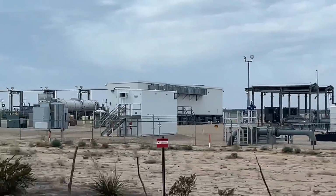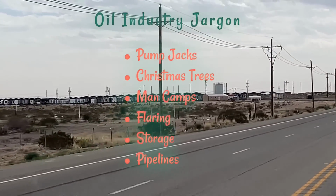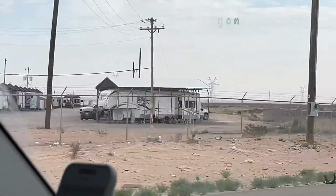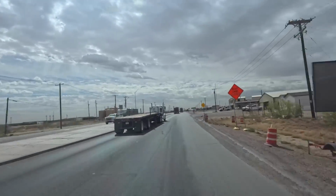As you drive through this enormous region, you'll see pump jacks, Christmas trees, man camps, flaring, storage, pipelines, and lots of service trucks. It's the stuff of our modern society addicted to limitless energy, both a blessing and a curse that you can contemplate on your journey.